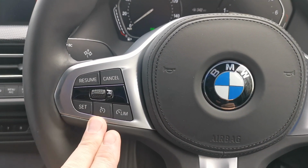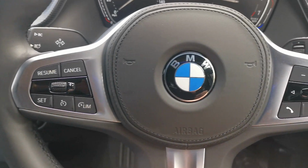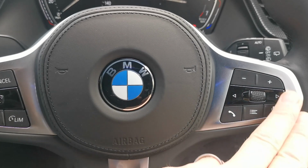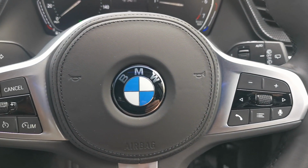Left hand side here, we've got cruise control, speed limit control settings. On the right hand side, we've got various different controls: voice activation button, answering phone calls, volume, and audio controls there.